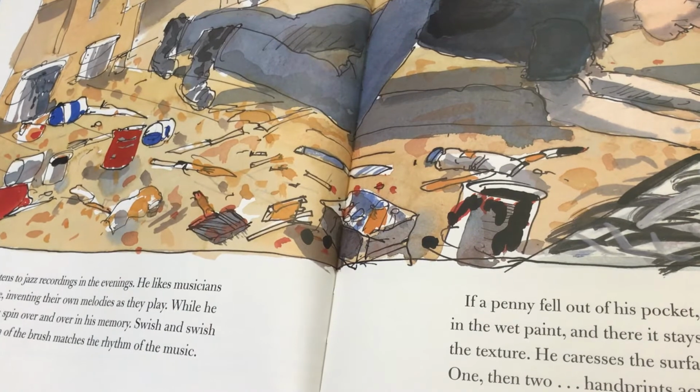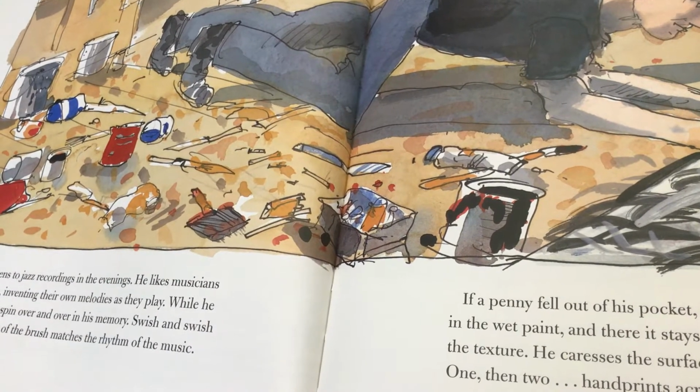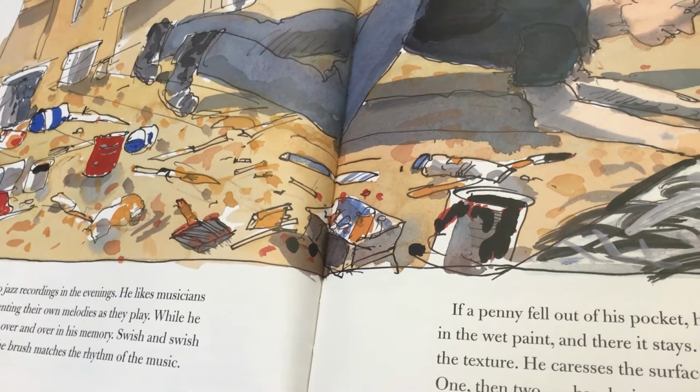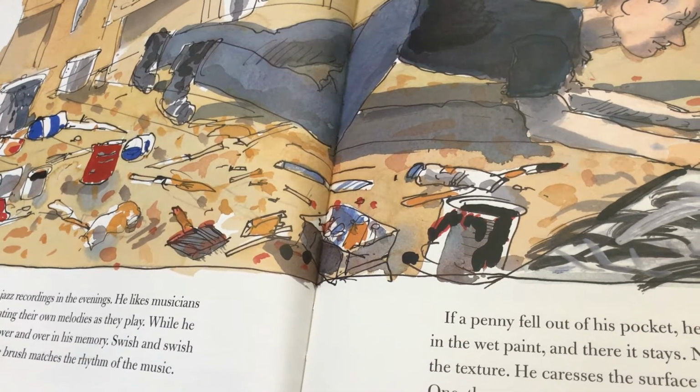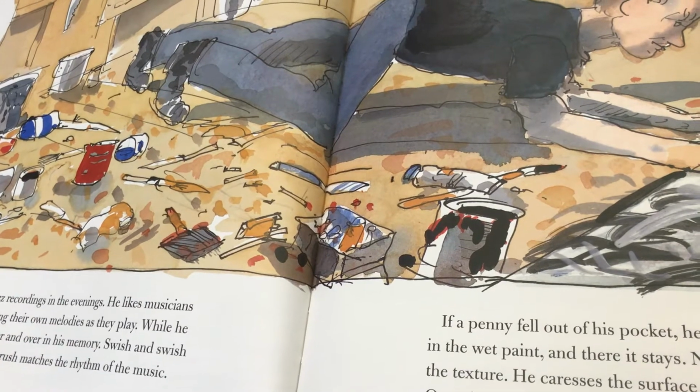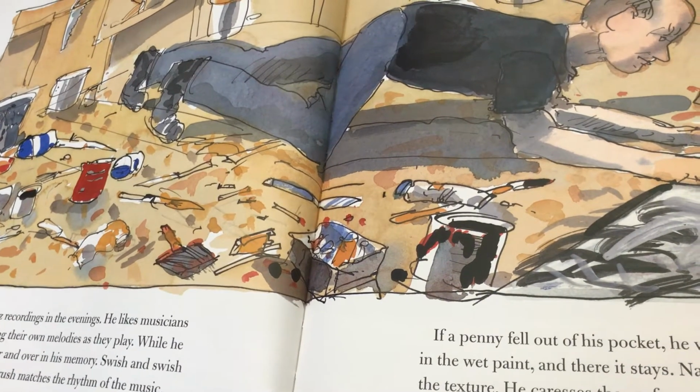Jackson listens to jazz recordings in the evenings. He likes musicians who improvise, inventing their own melodies as they play. While he paints, the notes spin over and over in his memory. Swish and swish again. The rhythm of the brush matches the rhythm of the music.